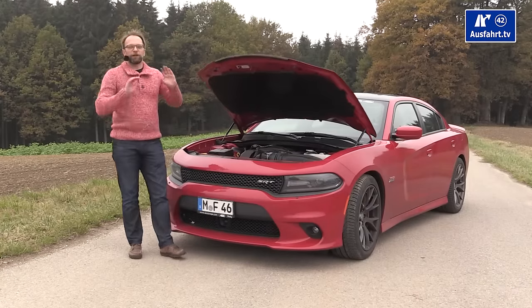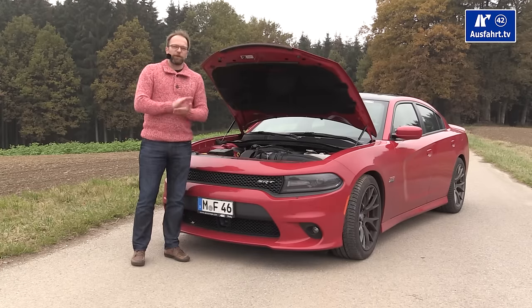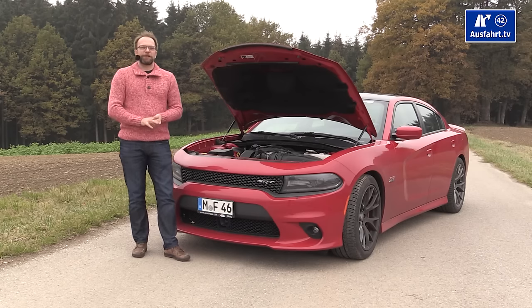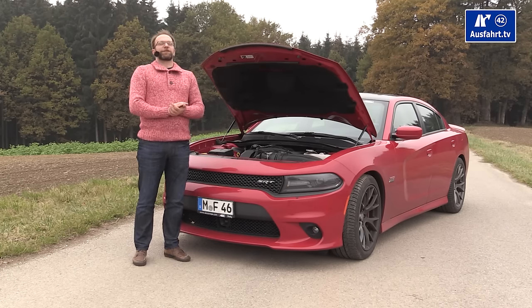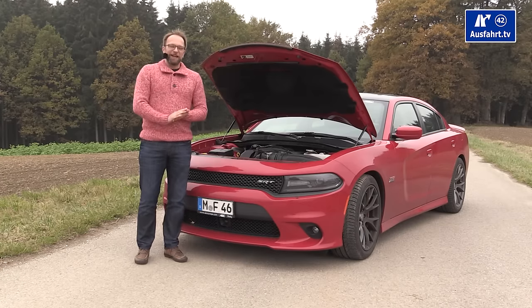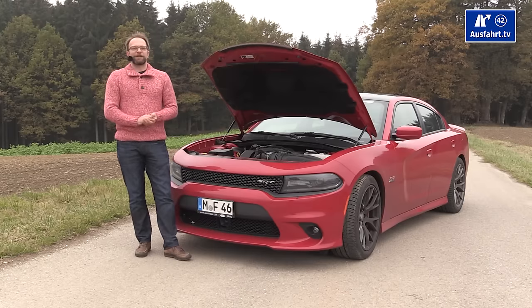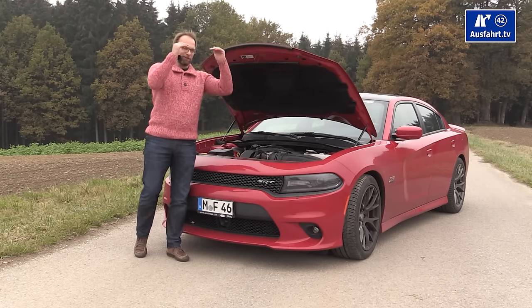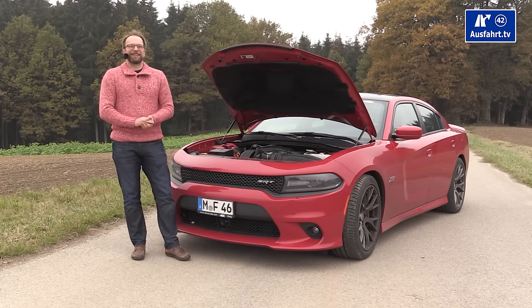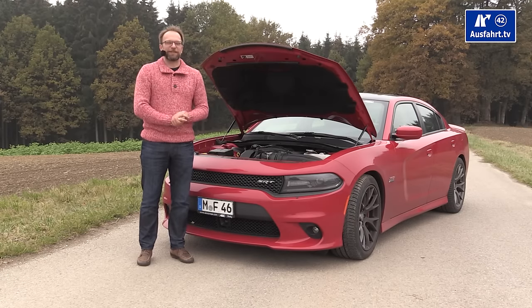FCA Europe is offering the Charger in Europe with three different powertrains. First of all, we have the Charger Rallye, which comes with a V6 with a capacity of 3.6 liters, having 304 horses. Then we have the Charger RT and SRT. They both have the 6.4 liter V8 with 492 horses. And above we've got the Charger SRT Hellcat, baby. And the Hellcat has a 6.2 liter V8 with a compressor, and it's good for 707 horses.